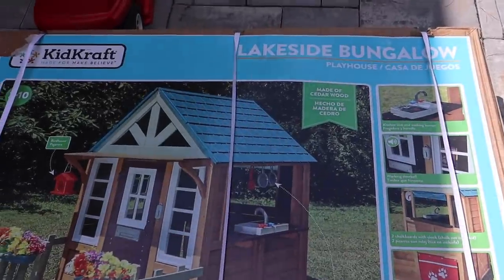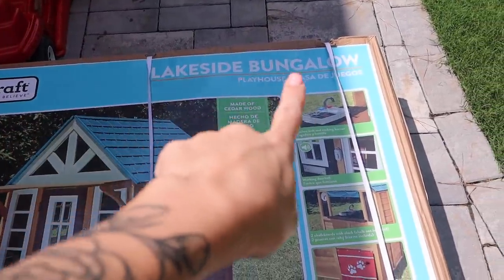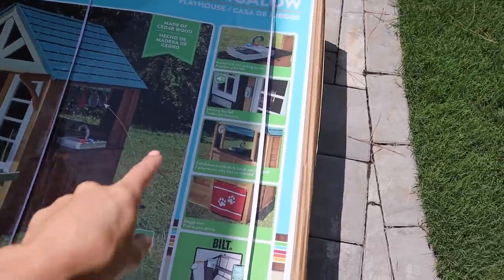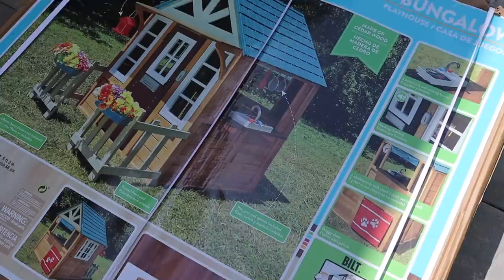So today. I can't remember the name of the other playhouse that was out of stock, but this one's called the Lakeside Bungalow. And it has a little kitchen sink, a working doorbell, 2 chalkboards with a clock, a doggy door, and this is what it looks like.